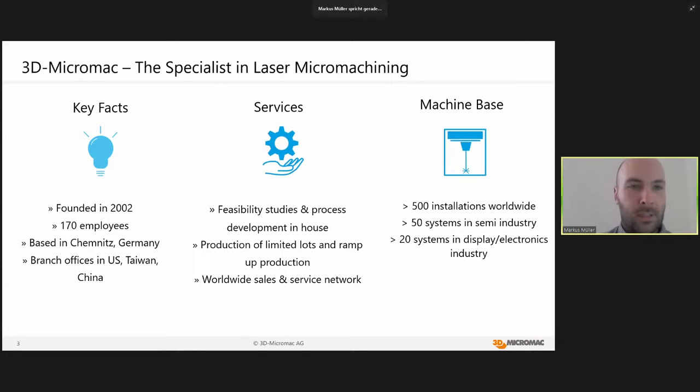As you can see on this slide, we were founded in 2002. We have at the moment 170 employees and we are based in the middle of Europe in Chemnitz. We have some branch offices in the US. We have a sister company there, 3D Micromac LLC, and we have some offices in Taiwan and China as well.